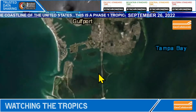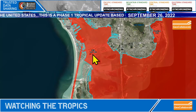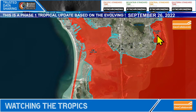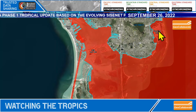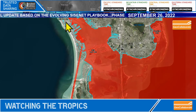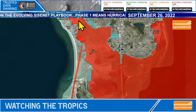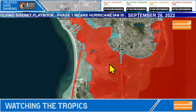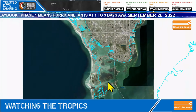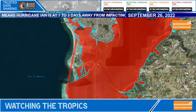And so let me dive in a little bit closer to what this looks like. Look at this inundation. This is Isla del Sol here. This is Coquina Key, all expected to be inundated with storm surge. Now, this is the coastal area. This also will be inundated. This surge example is simply from back bay flooding because so much water is going to be pushed into Tampa Bay. This is how it acts when it overflows.